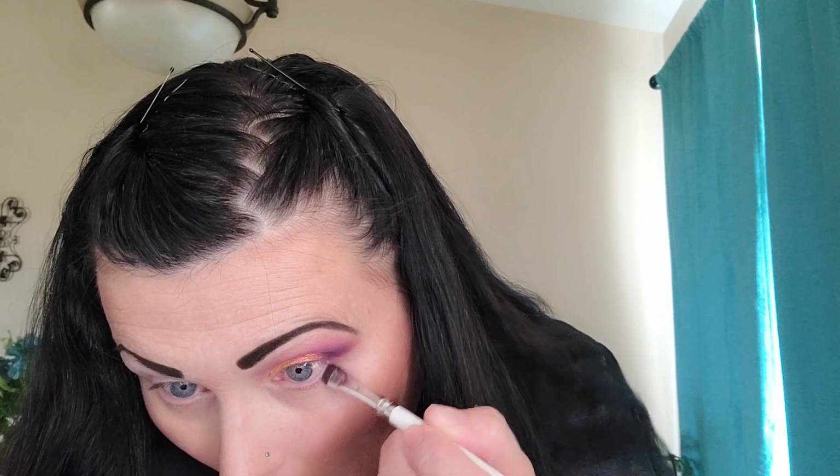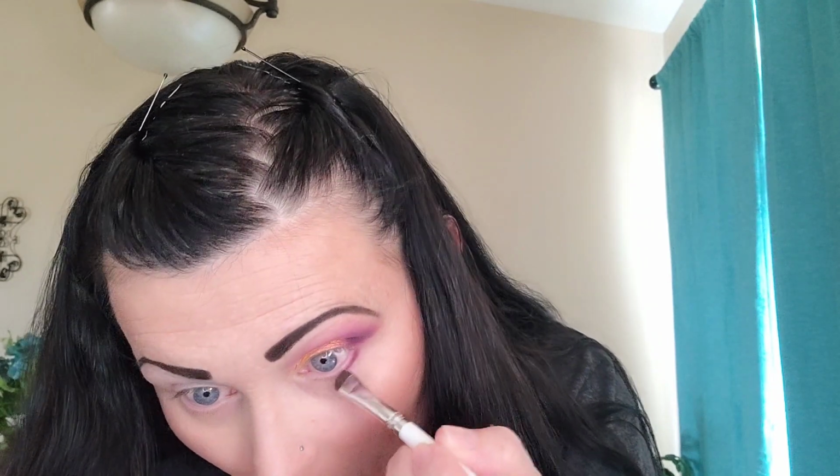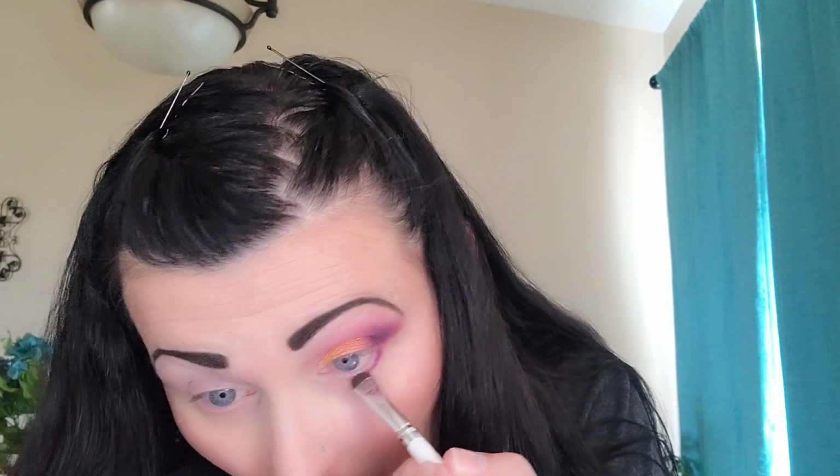Okay, let's go. I'm gonna use my little e.l.f. smudger brush, and I am gonna go into that purple color for my lower lash line here. You guys can see that okay.